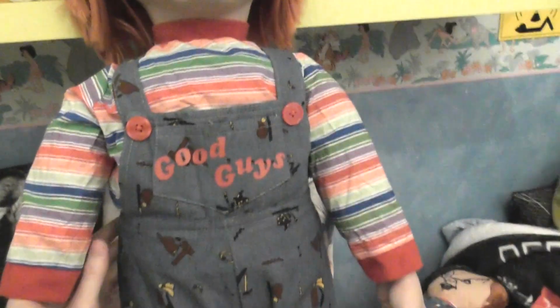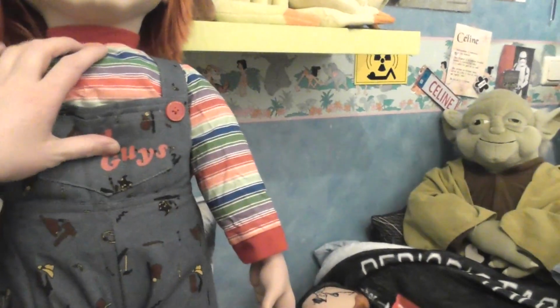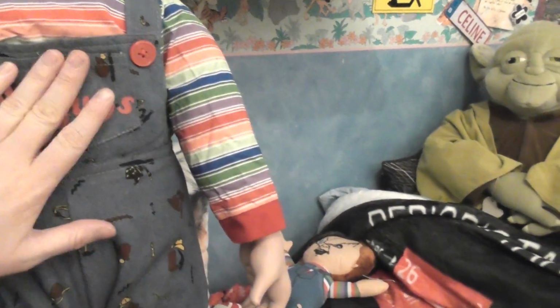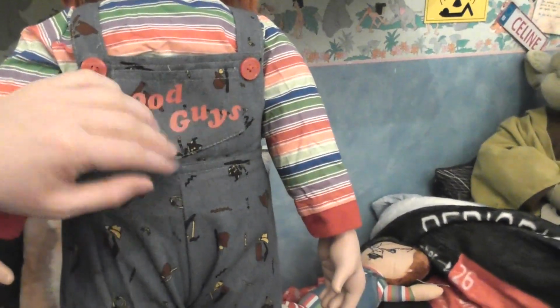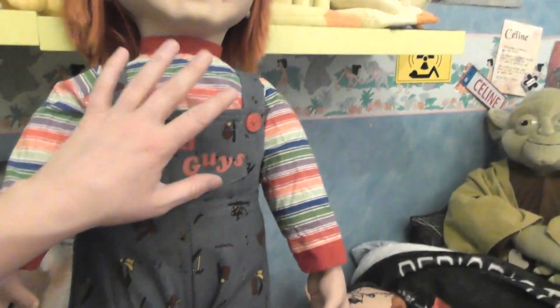So this doll actually has a really hard chest. It contains some kind of box inside, and there's stuffing over it. And here there's some stuffing missing on mine. I don't really know why. Maybe I should find out. There's a little button here. I don't really know why there's a little hole here. But it contains some kind of hard plastic box in the chest. Makes it really hard. So there you go.